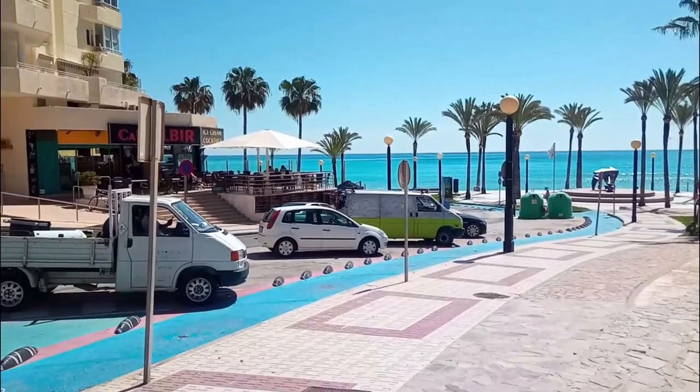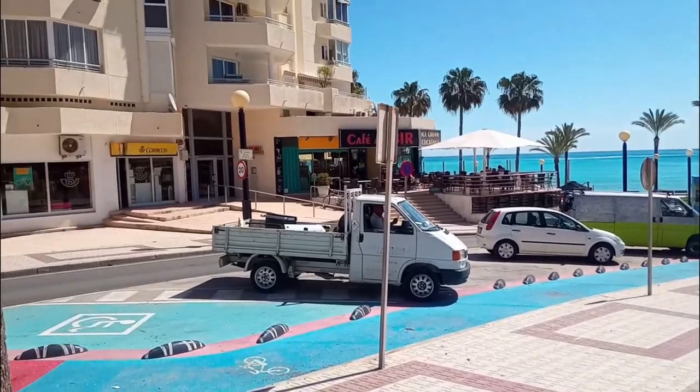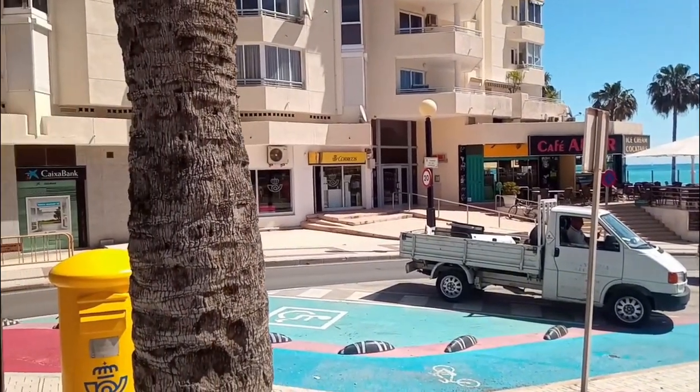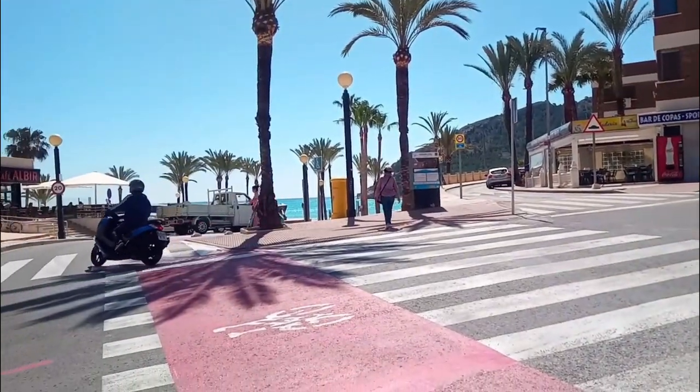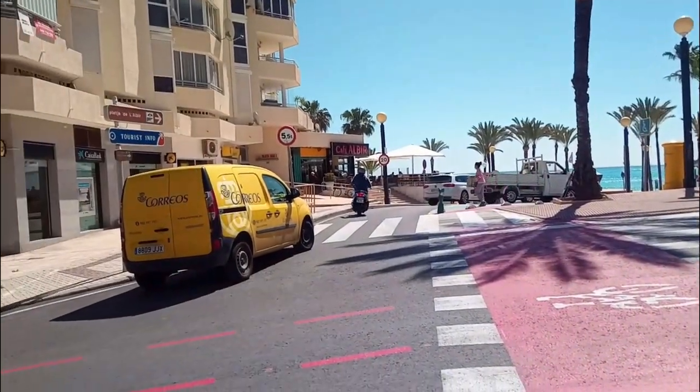As you walk back up the slight incline, you will pass the main post office on your right with a bright yellow post box opposite. Maybe handy if you wanted to go old school and send a postcard instead of posting on Facebook or Instagram.